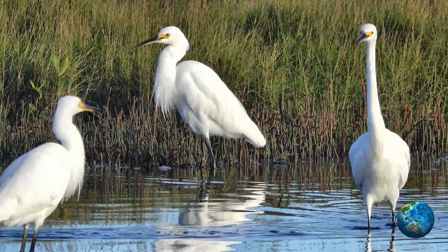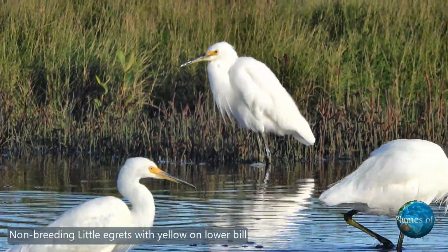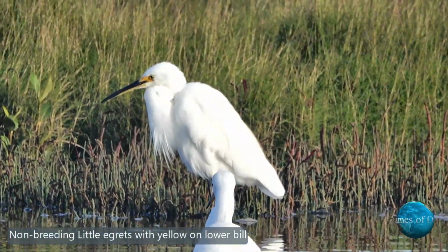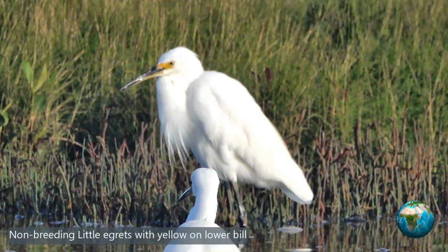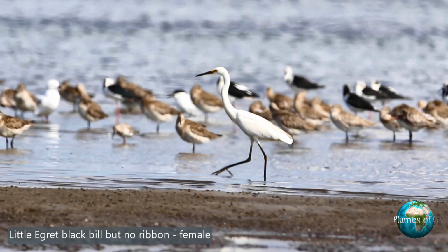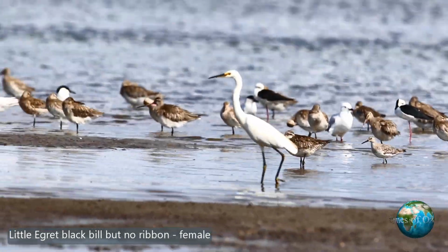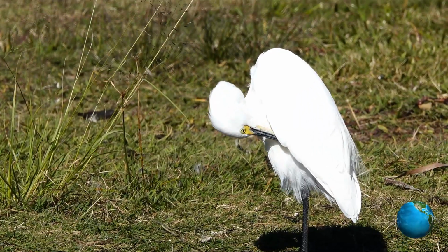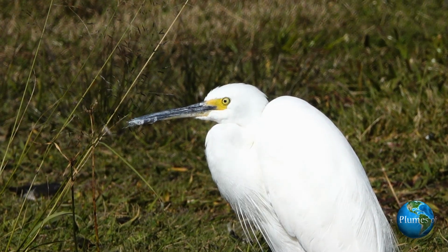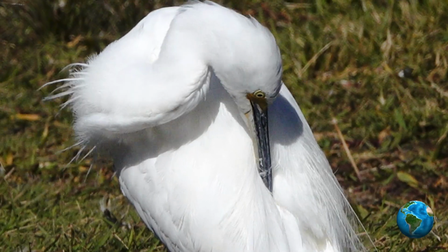Here a group of young, immature little egrets. A little egret wading along the shoreline. Notice the elegance to it and the relative smooth neck. A close-up of the little egret. The bare area in front of the eye does not extend behind the eye, and the same is true of the intermediate egret.